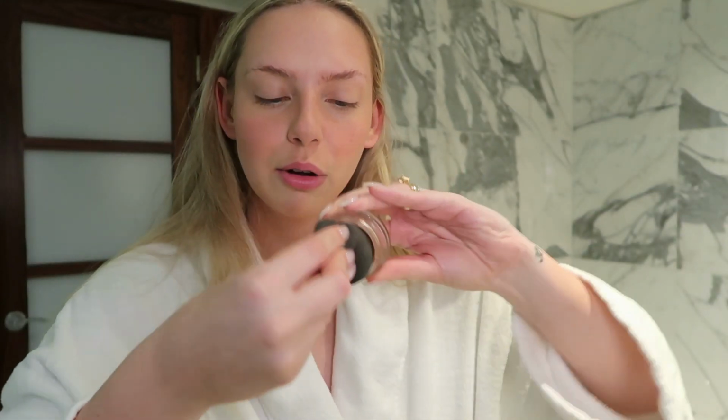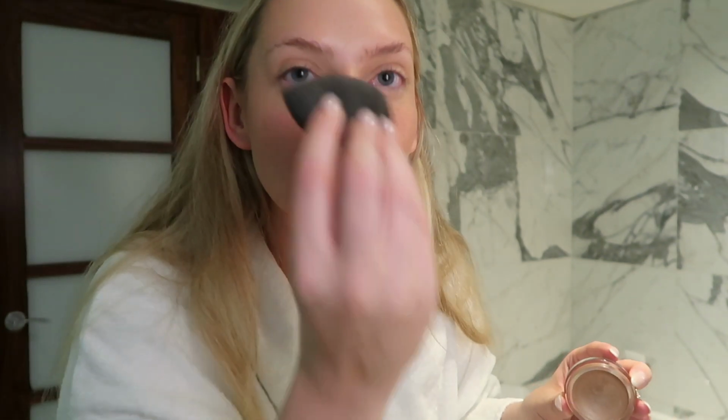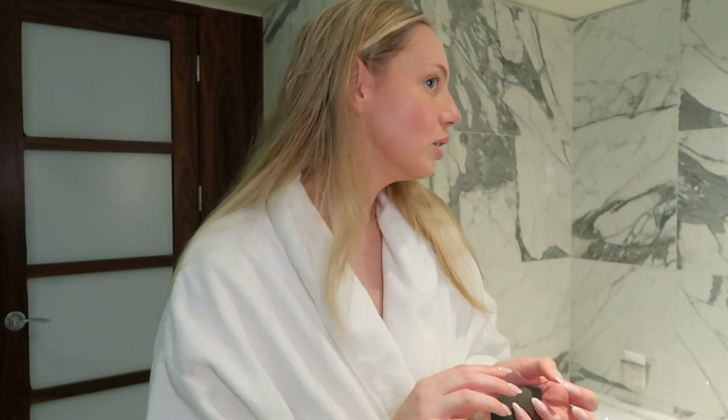I just kind of rotate it in there and pop it along my, like, what? I mean, I'm still quite glowy from the Peau de Pêche, but this looks stunning and it smells like vanilla. It's absolutely delightful. So that is the complexion really all done.